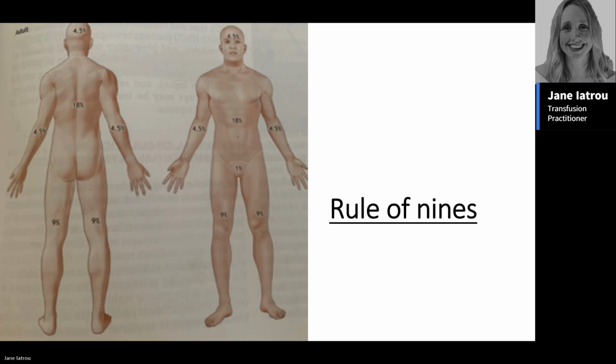So when somebody is admitted, we will have a body map, and we will draw the body map exactly the same as here, and mark off 9% for the legs, 4.5 for the arms, and then we'll top them all up so we get a percentage of burn on the body. And the higher the percentage of burn, the more sick they are. Burns of over 30% have a potential to get very, very sick.